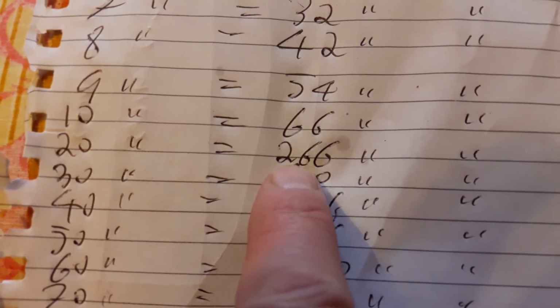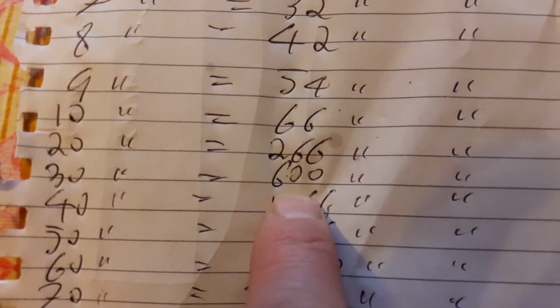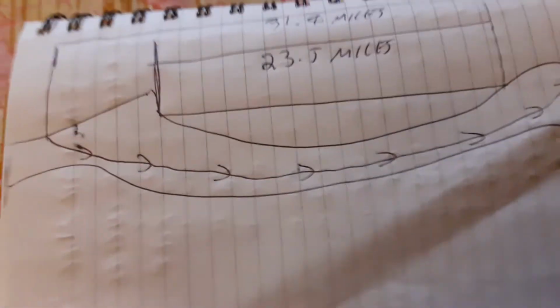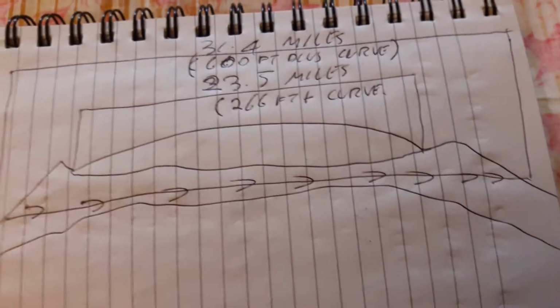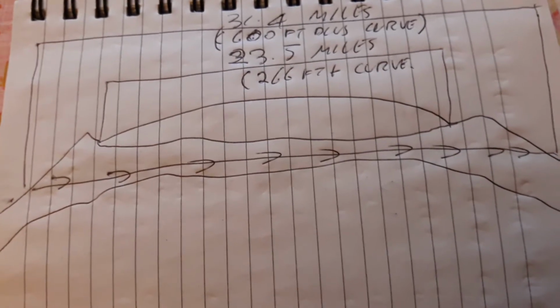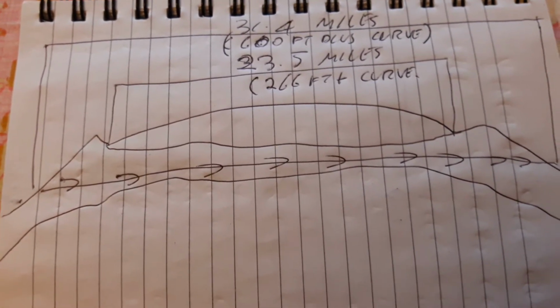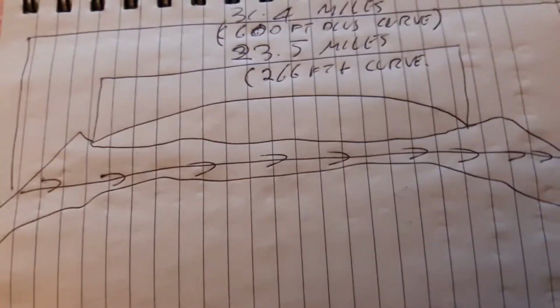266 feet of curvature for the channel width, plus 600 feet of curvature for the length of the tunnel, not taken into account in this diagram here. Now I've done an alternative diagram. Switch it over. Here we are. It's a rough one. We're on the 25,000 mile circumference ball, spinning in space at 1,000 miles an hour at the equator and 67,000 miles an hour around the sun. But I'm not talking about that today.